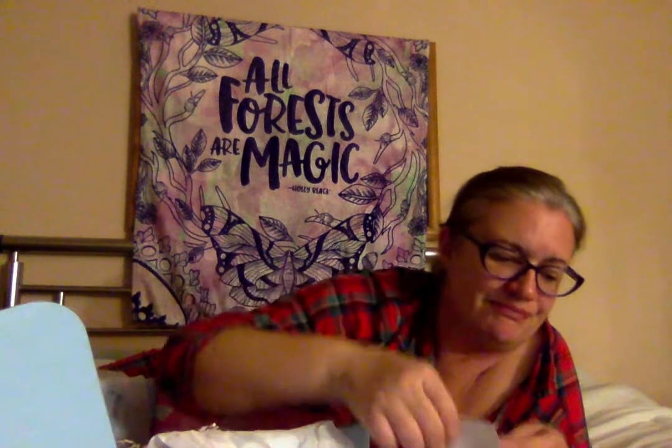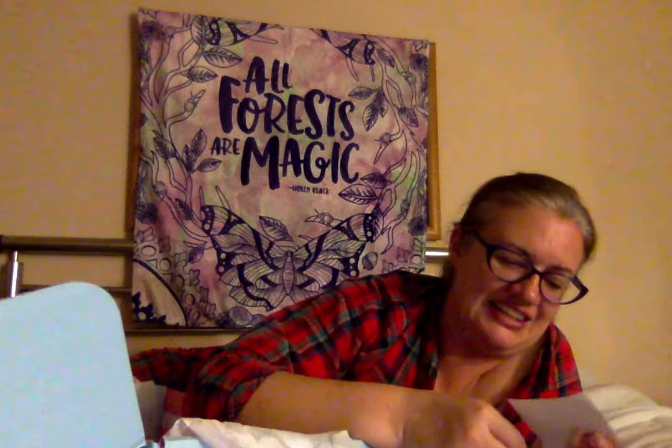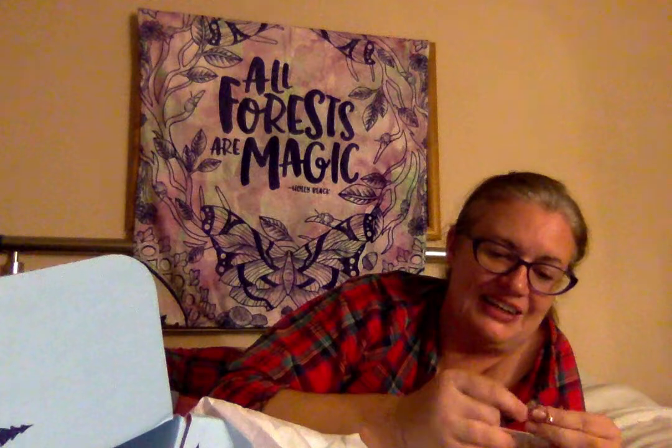I have neutral tone skin, so I can wear both gold and silver. And I never have silver earrings that match my gold necklaces, and I don't want to mismatch them. So I think I got this because I have this really pretty gold necklace, and I think this might look nice with that.